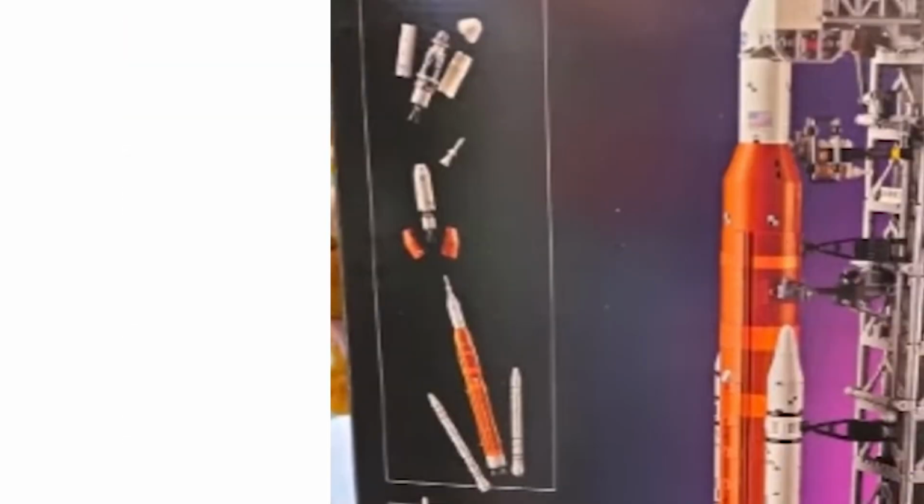So you can detach it from the launch pad, you can blast off, you can detach your booster rockets, you also have your satellite that comes away as well. And on the bottom right hand corner here we have a satellite and also a plaque as well, which is awesome. We've got the Artemis logo there, which is cool. We can see the plaque stand on the bottom.